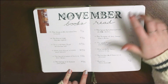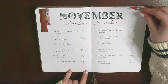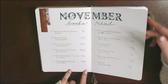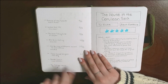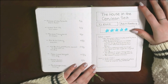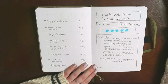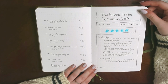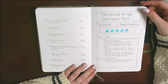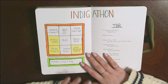November books read. I love these rubber stamps that I got from Michaels. I ordered them online and they are so pretty. And then we have the last of the books that I read. And then I had an empty page, so I was gonna do a review video, but never got around to that. But this is for The House in the Cerulean Sea, which I adored and wanted to do a review of, but I think we all know how that went, and that went nowhere, basically.